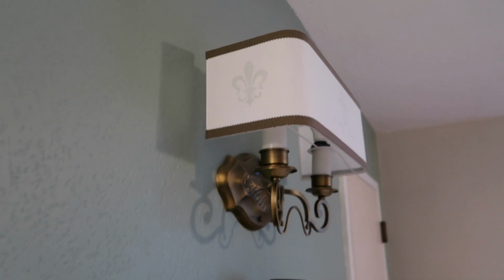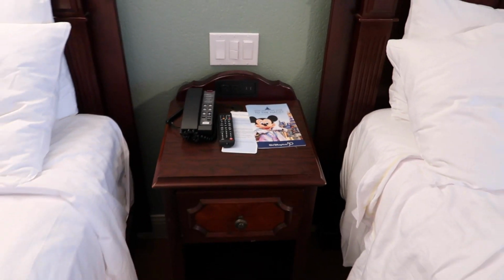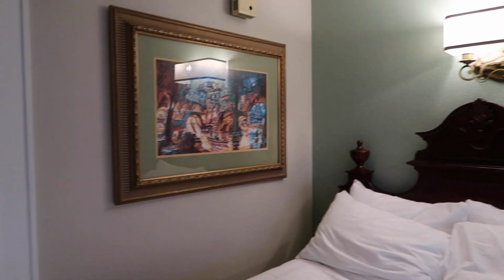The fleur-de-lis makes it look really on theme. So you've got the same light over the second bed, and then there's not a whole ton of space next to this bed, but there is an electrical outlet, and I'll just say that these beds have great storage space underneath. Mind the dirty floor, but there's lots of storage.